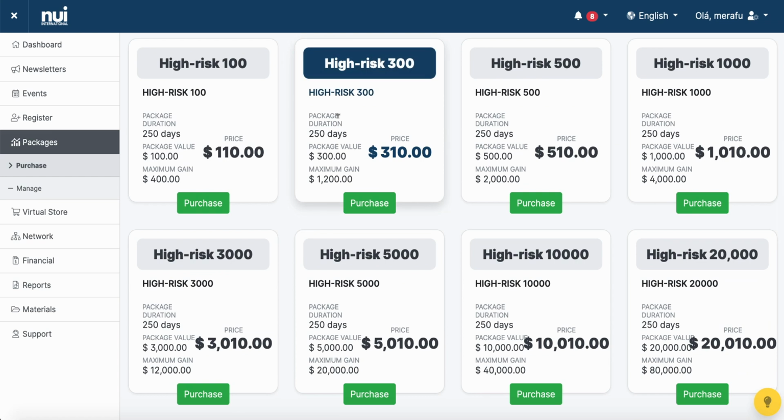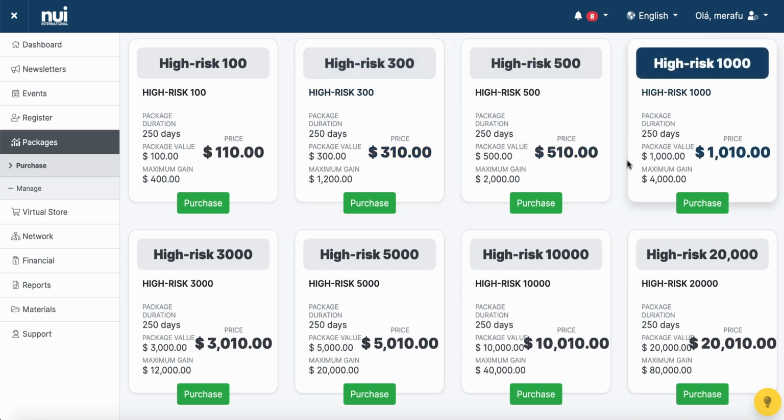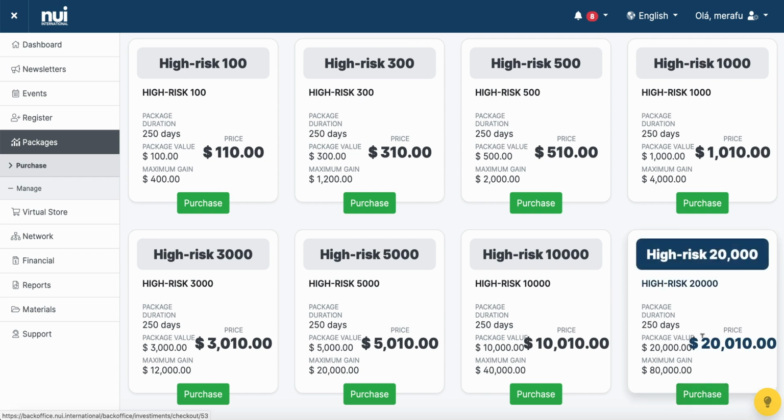But if you want to invest more, you can simply buy the package more than once. So let's say that you want to invest $100,000, you can do it 5 times using this package here.